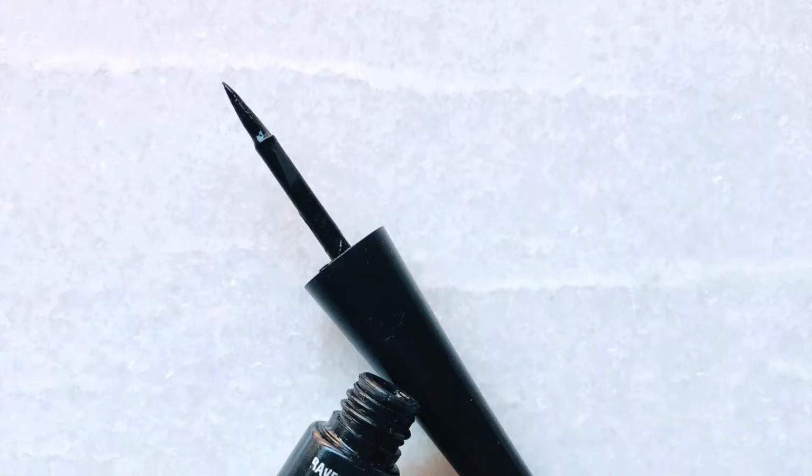Oh, whoops, I was holding the wrong one. The marker liquid liner, I liked it. It was easier to put on my mom, actually, because it was just such a fine point. I also really still like the Zuzu Luxe. I do, I still like it.